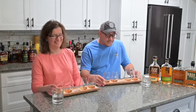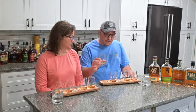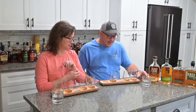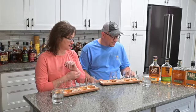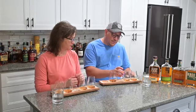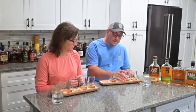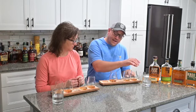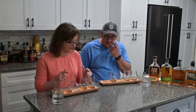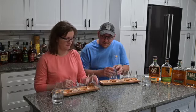Personally, if I was putting these in order from my favorite to my least favorite, I would take this Knob Creek and put it down here. Woodford would be my first. Bulleit would be my second. Elijah Craig, and last would be the Knob Creek. That would be my order. I'm not ready to do that yet because I wanted to go back and taste these two. Okay, that's fair.